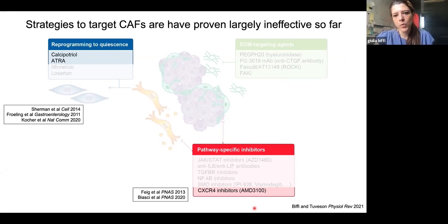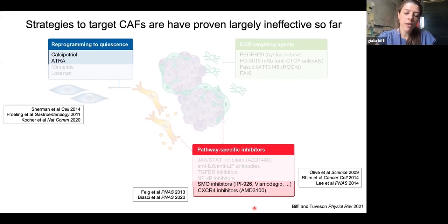The most famous examples of targeting the stroma in pancreatic cancer are related to targeting the Hedgehog signaling pathway by using Smoothened inhibitors. Smoothened is a component of this pathway, and Hedgehog signaling has been shown to be activated in CAFs in pancreatic tumors. These were very promising. There were promising preclinical data that also came out from Cambridge in 2009 that showed that targeting the Hedgehog signaling pathway leads to a downregulation of the extracellular matrix, which leads consequently to an increase in the drug within the tumor and effective treatment.